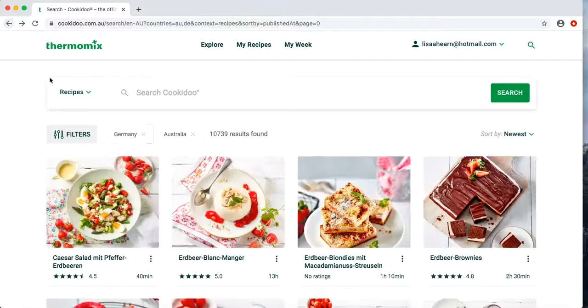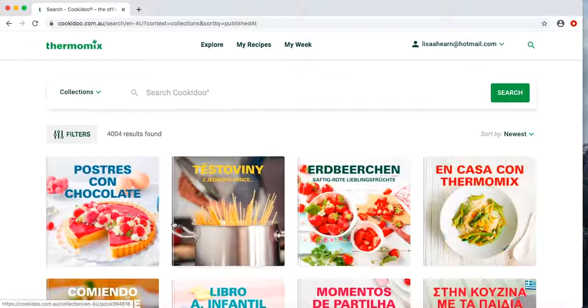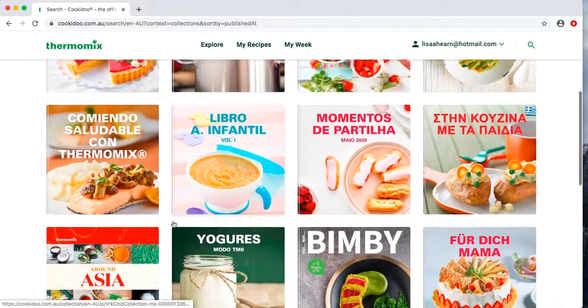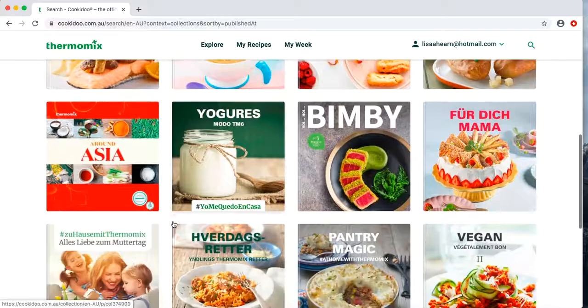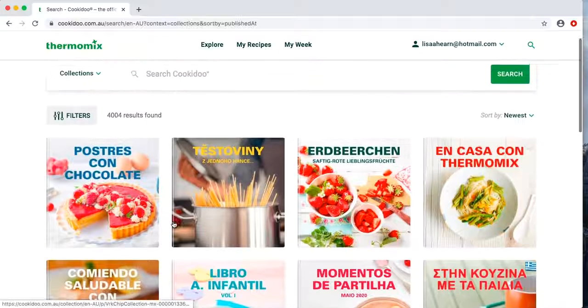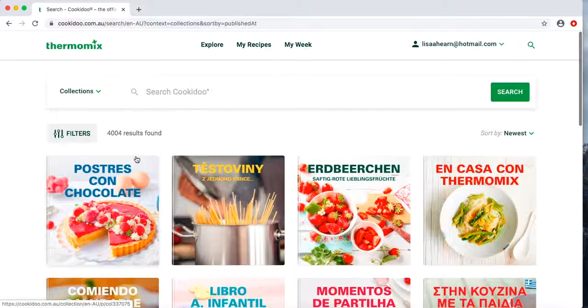So it's pretty phenomenal because, for example, if I was to click off all of my country choices here and I have nothing selected, instead of taking me to nothing, it actually takes me to every single book in every single country that Cookidoo has recipes with. So we've got Italy, we'll have China, we'll have Germany, we'll have Czech Republic, we'll have every single country that you saw that was listed before in our filters, which is phenomenal. So that's 4,000 books.